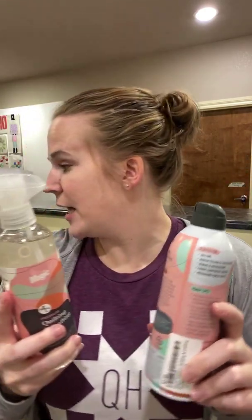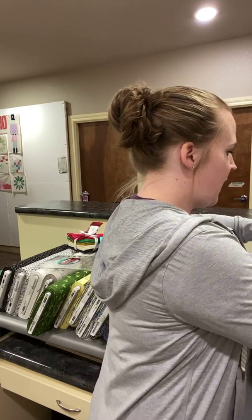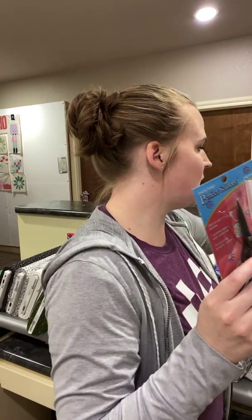This is the Magic Starch. So this is just another brand of basically a Best Press option or a starch option. So an aerosol and a spray. And then Karen Buckley's Perfect Scissors, the medium length.